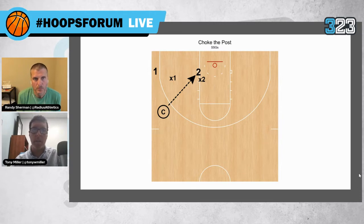You can also check the post defender to make sure he's walling up with the right technique, and then just play live 2-on-2 in a 7-second session or something like that, and then flip it. You've got an easy small-sided game there. Yeah, and from the offense perspective, we could work on post technique, and enter and relocate, a good, general offensive concept.